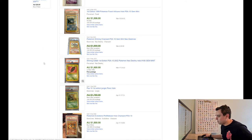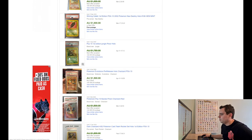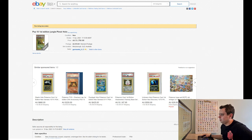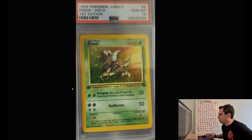Shining Celebi, PSA 10 First Edition, 1,800. That's gone up a lot. That must be a super clean card, or someone's really overpaid. PSA 10 Pinsir, oh yeah, but it's best offer. But still, really? Jungle is going insane. That's a big price. There's no picture of the back. I don't like that.